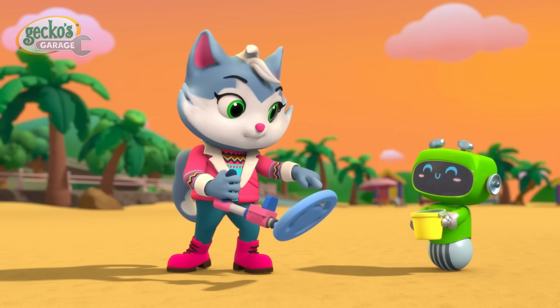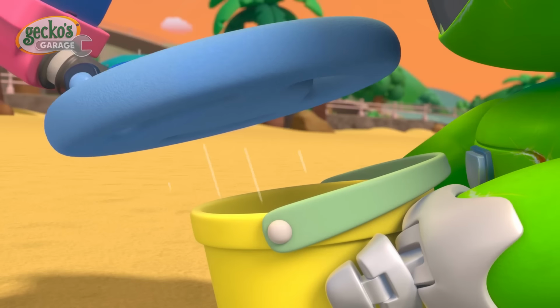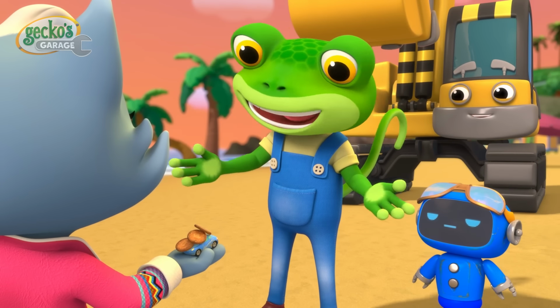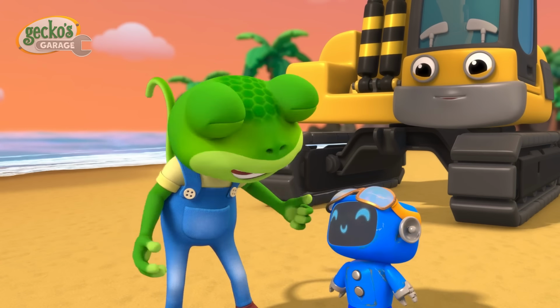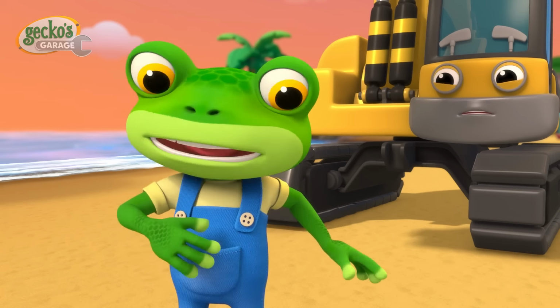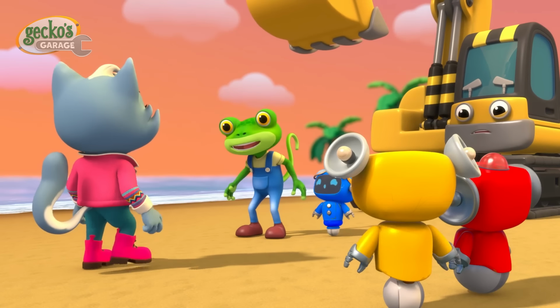See, whenever my detector finds something made of metal, it makes this sound. Amazing! It's a treasure trove! Ah, what a perfect end to a great day at the beach. Time to go home. Rusty wrenches! Where are my garage keys? Did they fall in the sand?